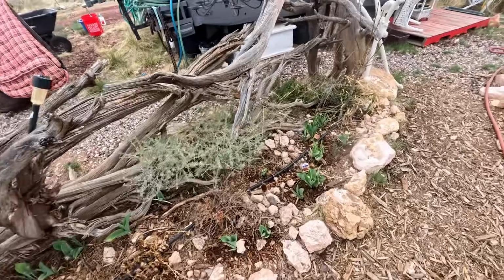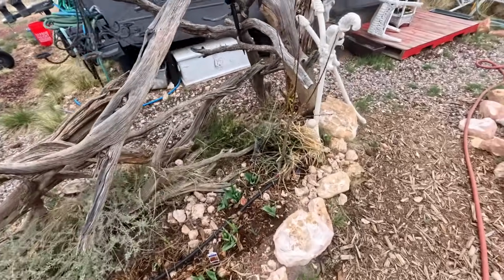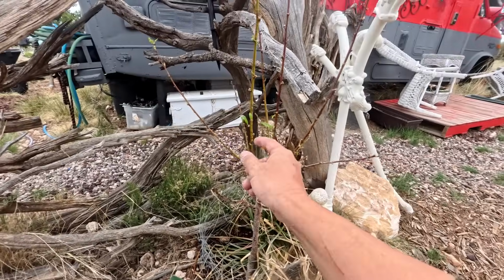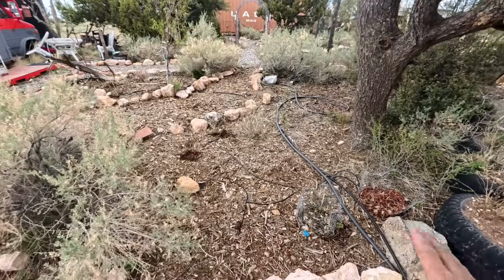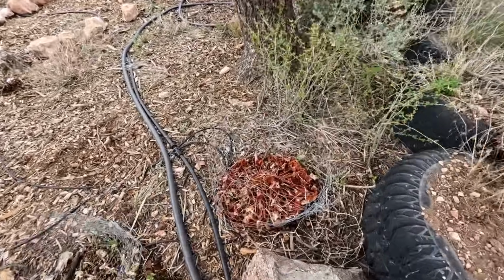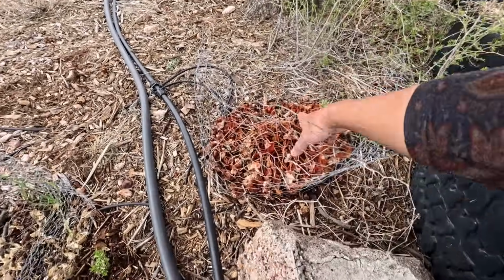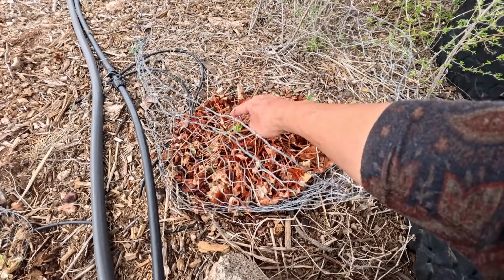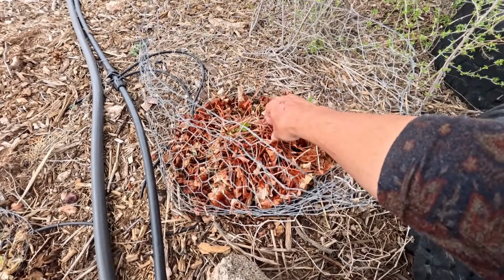I don't see anything else coming up. And this plum here is just now starting to leaf out. This middle garden bed here, nothing is really coming up. The only signs of life that I see is this heuchera. There's little green leaves coming through. I need to clean up the rest of that.